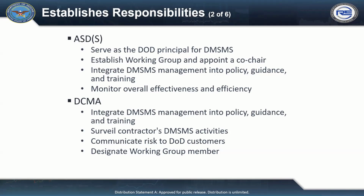But in addition to that, they're going to develop and implement a surveillance process to report the performance of contractors' DMSMS management activities and identify risks to DoD customers as authorized by contract. They are also going to coordinate communication with the affected DoD components and the DoD DMSMS working group as authorized by contract when DMSMS risks and issues are identified. And they will also designate a POC for the DoD DMSMS working group. Next slide.